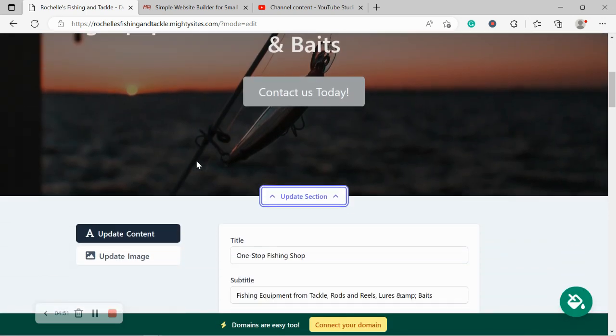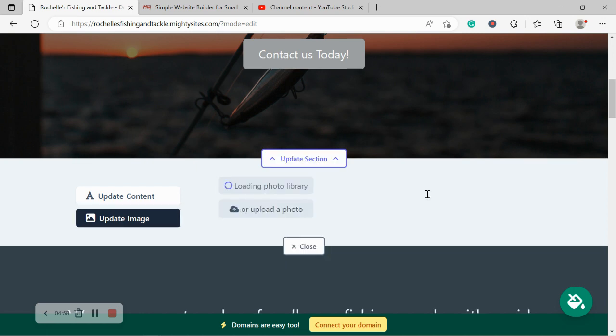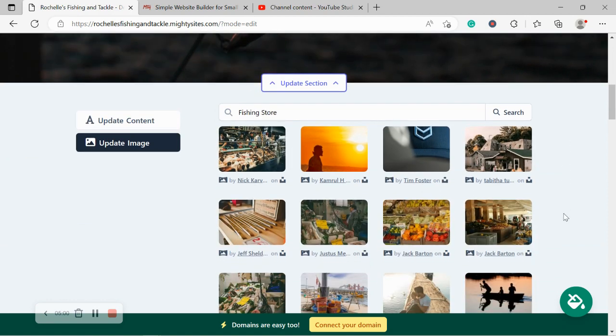Let's head to update section over here and head to update image. Now, if you have your own images, go ahead and browse your device and upload it. Otherwise, search the photo library. There are hundreds of free images to choose from.